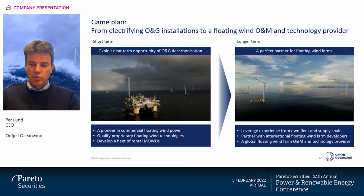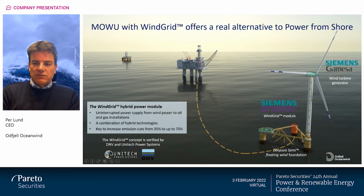In fact, our mobile offshore wind units are already designed and qualified to be used on permanent wind farms like ScotWind and Utsira Nord. But due to the time-consuming licensing and consenting process, that will not happen in a few years yet. This is why we short-term focus on exploring the market that is open, electrification of oil and gas installations in the North Sea. The basic concept is the same.